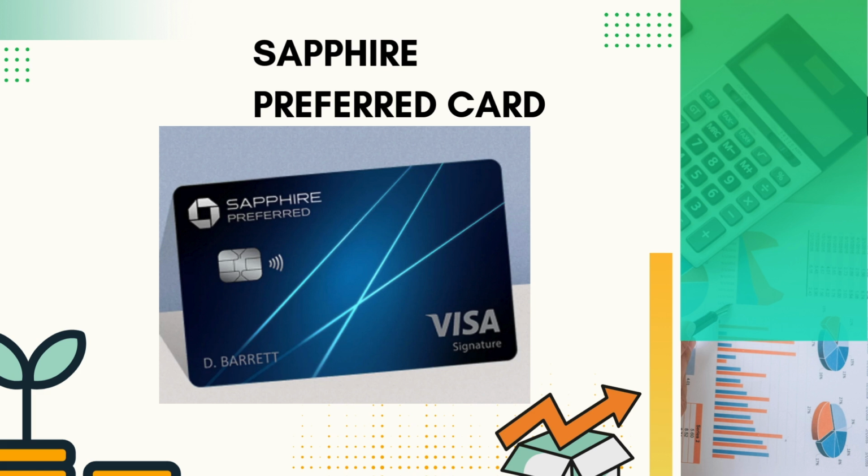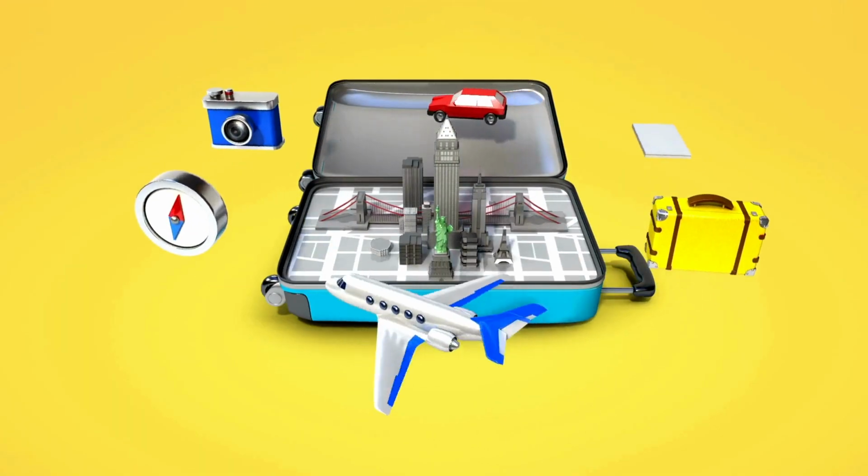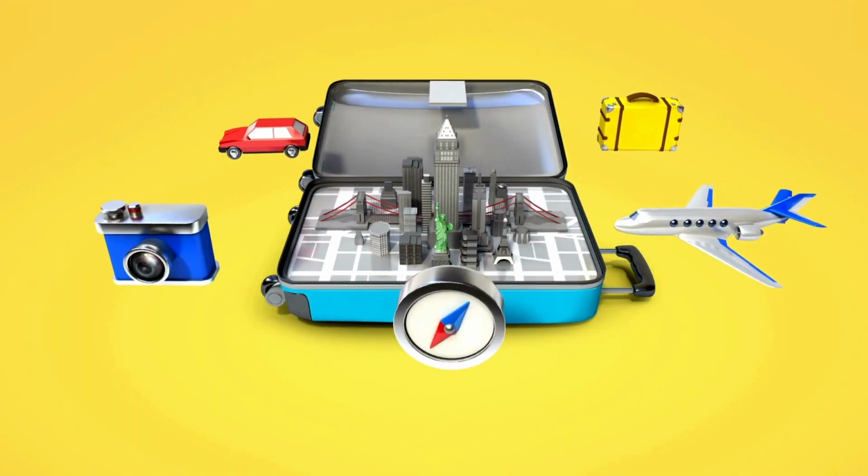And with the Sapphire Preferred, you can redeem those points for flights, you can get hotels, or even just use them as a statement credit. So you've got that freedom to choose what works best for your trip. So what about the rewards themselves? What are we talking about there?